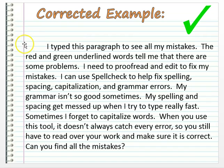Corrected example. I typed this paragraph to see all my mistakes. The red and green underlined words tell me that there are some problems. I need to proofread and edit to fix my mistakes. I can use Spellcheck to help fix spelling, spacing, capitalization, and grammar errors. My grammar isn't so good sometimes. My spelling and spacing get messed up when I try to type really fast.